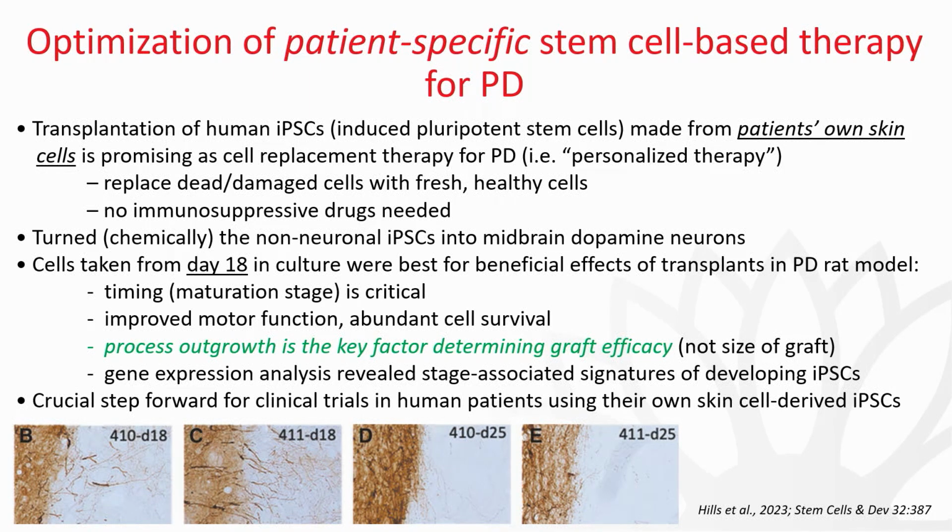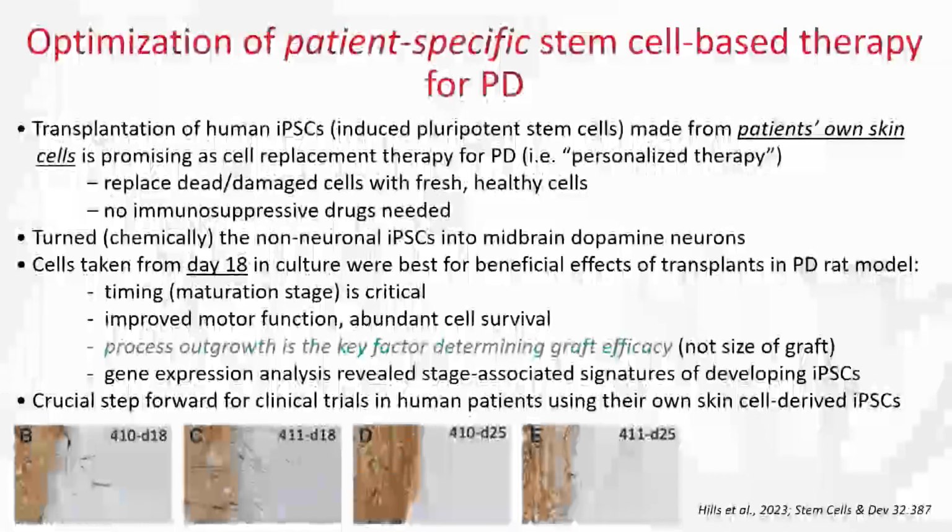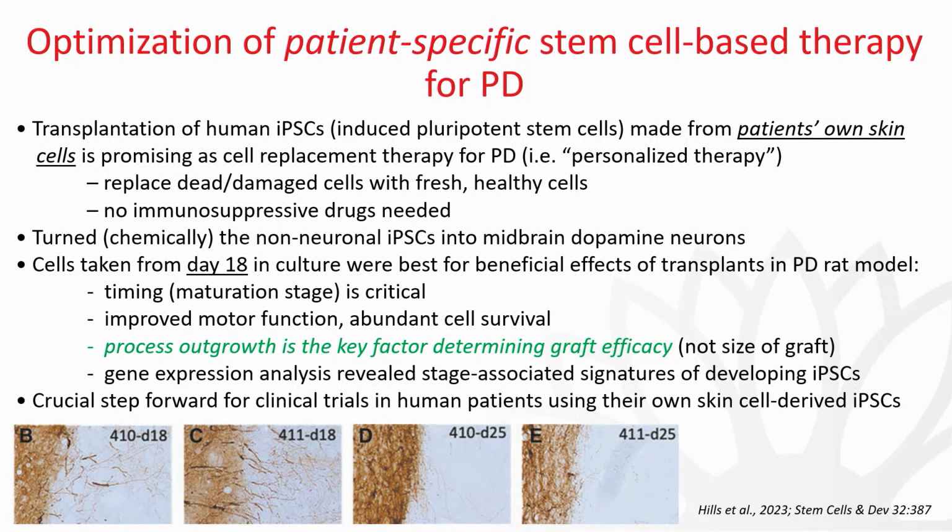So I noticed that the arrow here doesn't work on the screen. So if you look on the screen, if you can see it on the bottom, there are two examples on the left and two examples on the right. So the 410 day 18 and 411 day 18 are taken from two different patients. And the brown staining that you see on the left of each panel is the dopamine cells that have been implanted into the area of the brain that's devoid of dopamine.